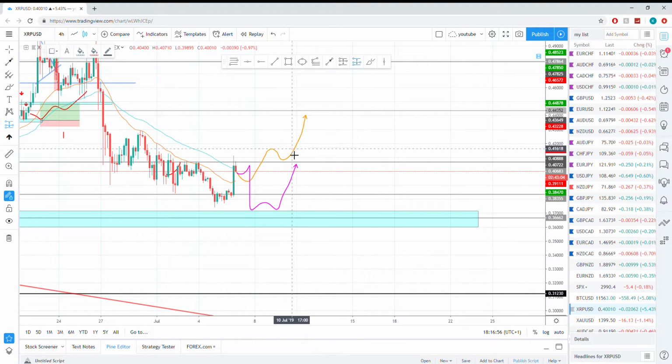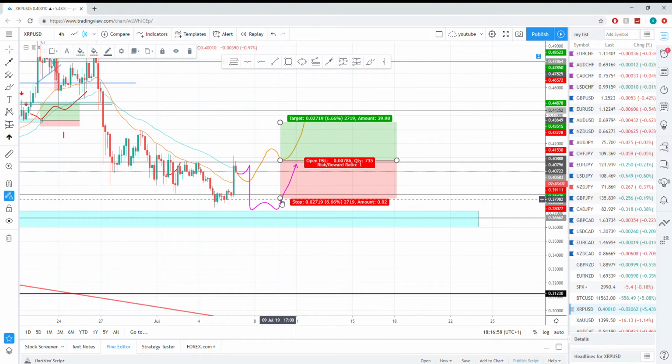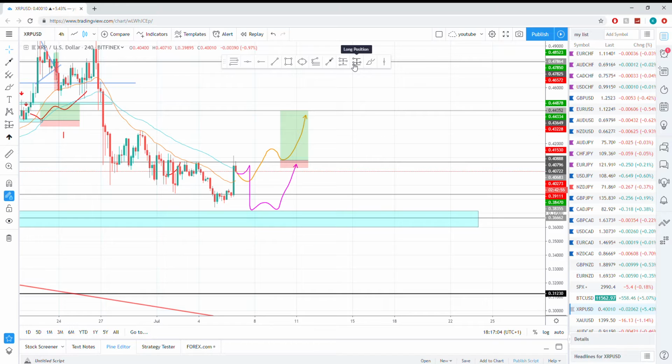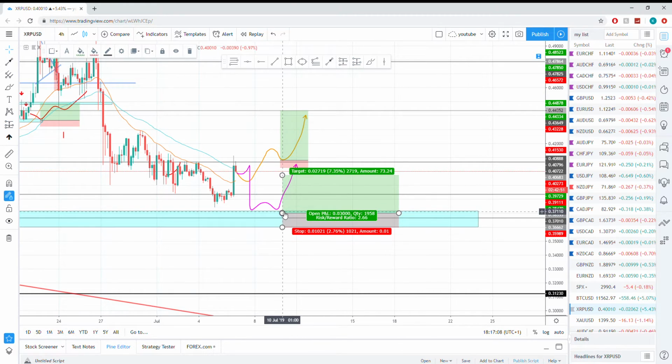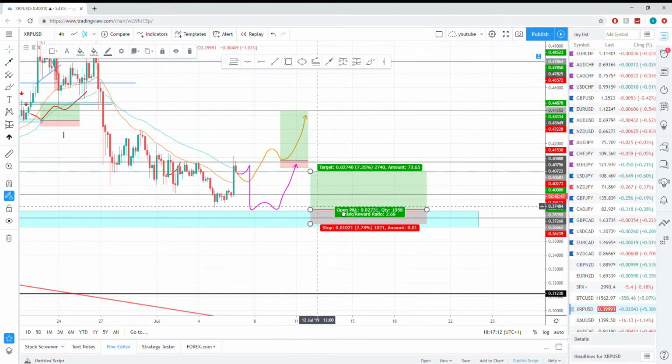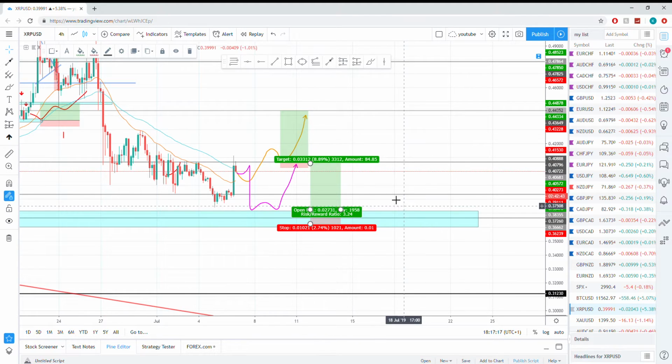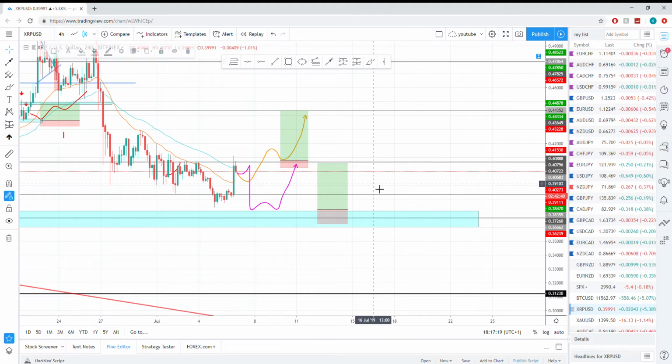So long positions if we can close above and we get the right confirmation, and again a long confirmation on this point here, just from this blue zone. Whatever price tells us, that's what we'll be doing, and we can only tell once the market gives us the clues first before we start entering.